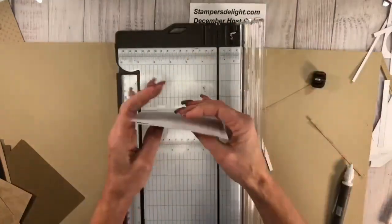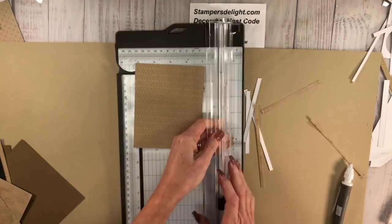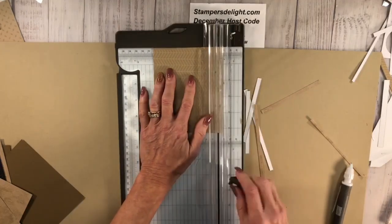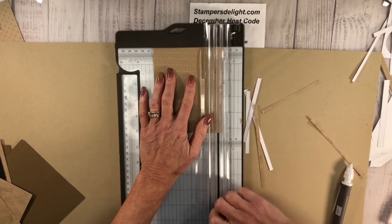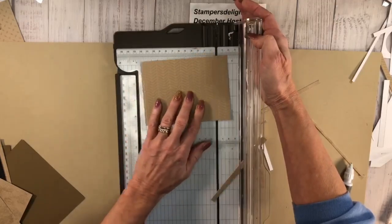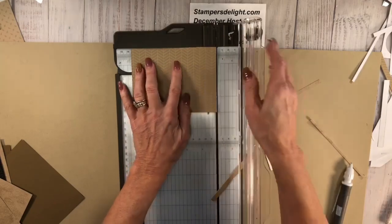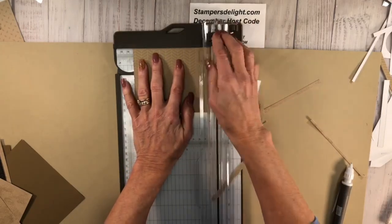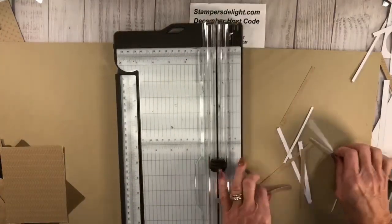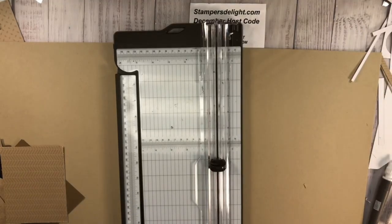Now these are so thin, like I said before, that I could probably cut both of them at the same time and save some time here. So let's go to the 4-inch mark. Five 1/4. Now that's already 5 1/4, but I'm going to take just the hair off. Okay, now I got those all cut down to where I think I want them. I may change that. Let me get these pieces out of the way.